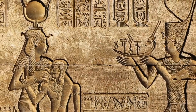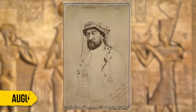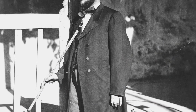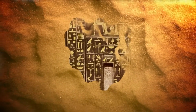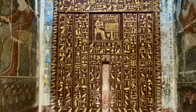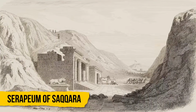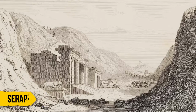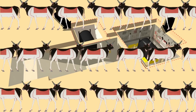In 1850, French scientist Auguste Mariette went to Egypt looking for manuscripts, but accidentally found a head of a sphinx sticking out of the dunes. He cleared the sand and figured out the sphinx was guarding the entrance to some underground construction. Several months later, he finally entered the Serapeum of Saqqara. Inside, he found enormous granite sarcophagi with remnants of 64 bulls.